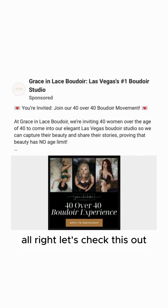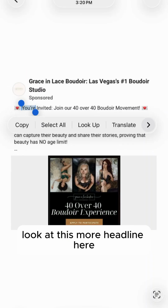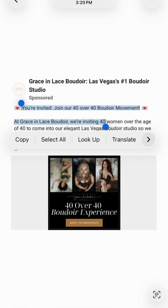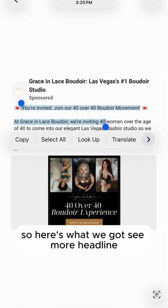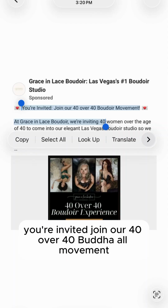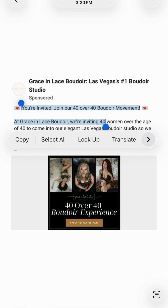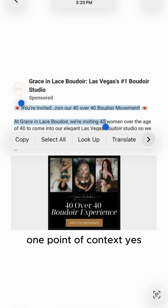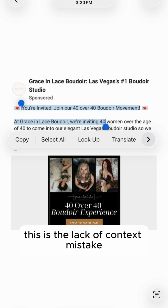All right, let's check this out. Look at the see more headline here. First 2 3/4 lines, Facebook newsfeed mobile. So here's what we got. See more headline: You're invited. Join our 40 over 40 Boudoir movement. It's nice, but we're at 40. All right. So we got one element of context here, one point of context. Yeah, so it's the lack of context mistake.